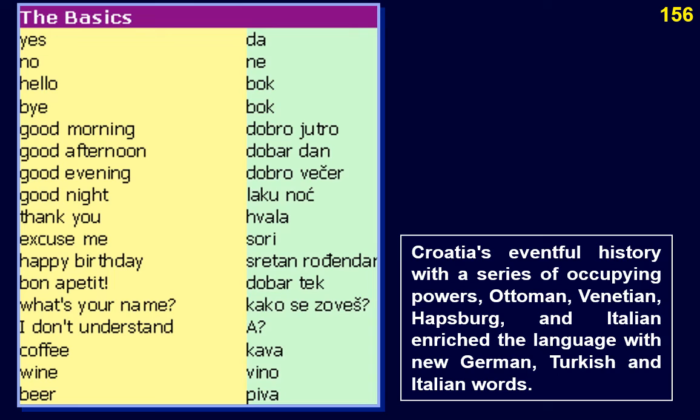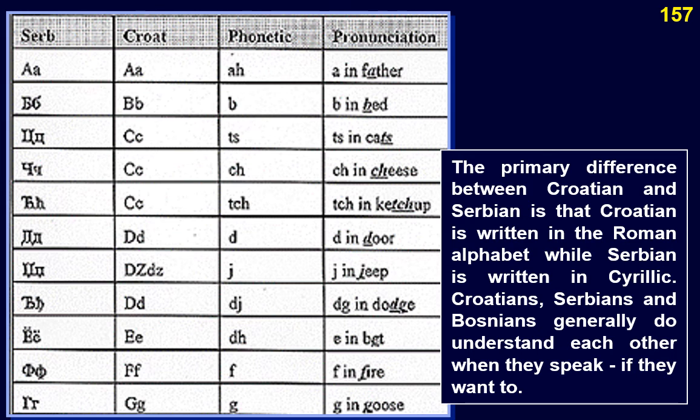Croatia's eventful history with a series of occupying powers, Ottoman, Venetian, Habsburg, and Italian, enriched the language with new German, Turkish, and Italian words. The primary difference between Croatian and Serbian is that Croatian is written in the Roman alphabet, while Serbian is written in Cyrillic. Croatians, Serbians, and Bosnians generally do understand each other when they speak, if they want to.